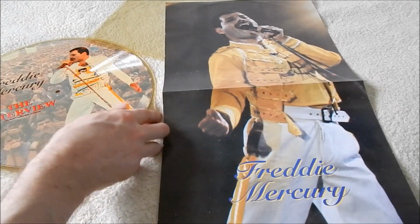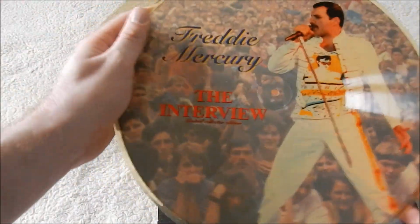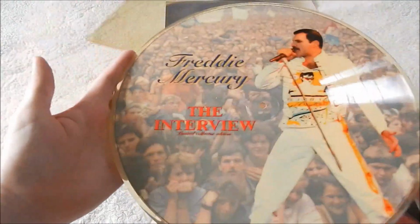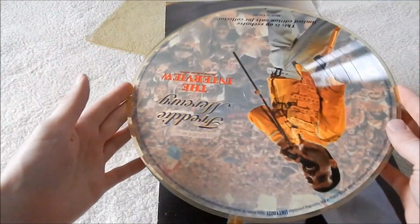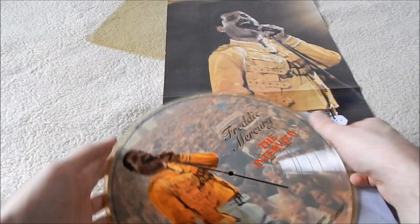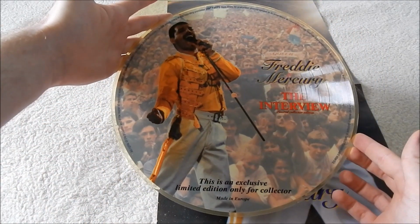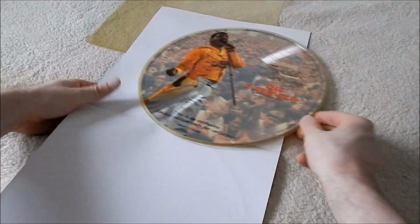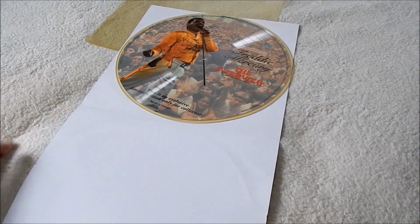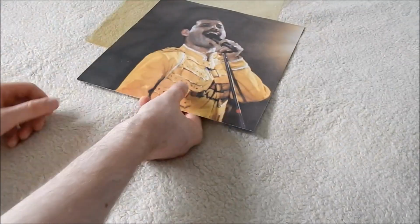So it came like this. As you can see, limited collector edition. The vinyl itself isn't exactly mint. It's very yellowed now. But I suppose that's maybe the materials that they used on it. But pretty cool nonetheless. And of course it's something that I'm not going to find very often. It's an exclusive limited edition only for collectors, made in Europe.